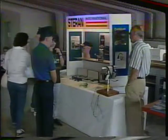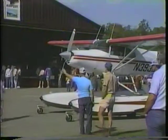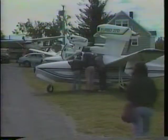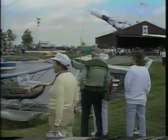The International Seaplane Splash-In is a fascinating event. Vendors with special seaplane products set up booths in the Forest Service hangar. There's lots of airplanes to look at and lots to talk about. Most of the people here are pilots and their families, and frankly, everyone is set for a nice time.